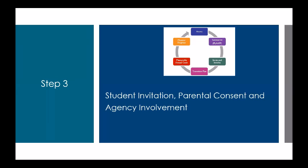Hillary hit on the assessment piece, and she said it multiple times at the end: the assessment and the present levels is where it is very important to get all that good stuff in there, because that drives the rest of the IEP. Without good present levels, you're probably not going to have a very good IEP moving forward, especially with the transition plan. Okay, so step 3 of the process is the student invitation, parental consent, and agency involvement.